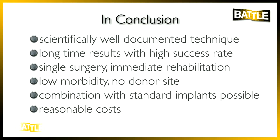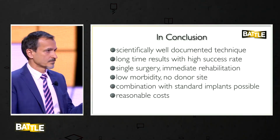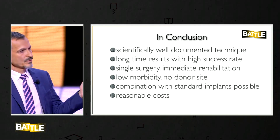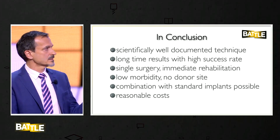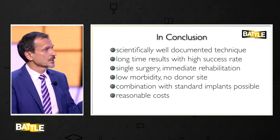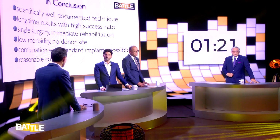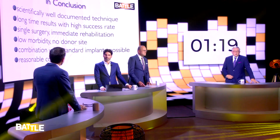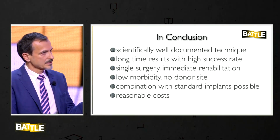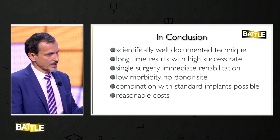You will certainly find enough publications in the literature. They will show you that the long-term results show high success rates. We have as advantages just one single surgery and immediate rehabilitation for the patient. We have low morbidity, no donor site morbidity. It's outpatient treatment. And of course, I can combine the zygoma implants with standard implants, no problem. And we have quite reasonable costs for the entire treatment.